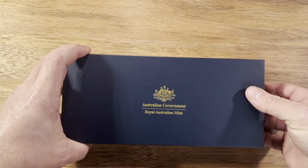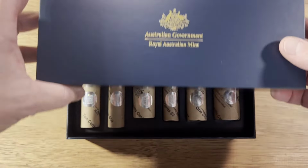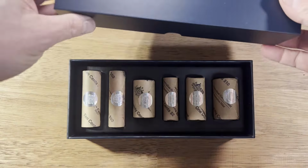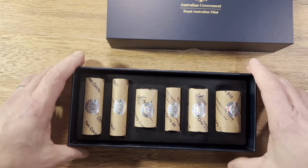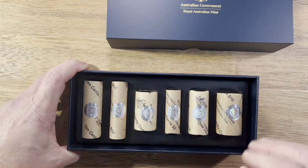So this is recommended retail at $285. So a very, very expensive set of coins, but there hasn't ever been many coin sets like this issued. Just for a bit of fun fact, this is only the third time ever where they've done premium roll sets like this. So I thought I'd go through that and a bit of a history as well.